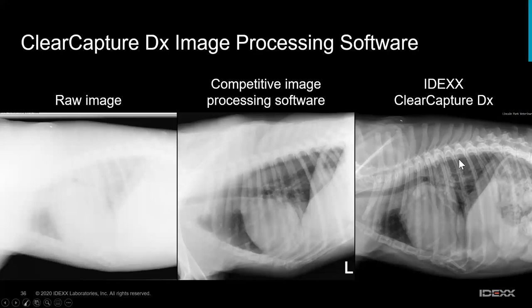So any DR system or CR system you buy will have some image processing software on it. What we found, most are very off the rack, and they work, but depending on the amount of customization that's gone into it from the vendor, we've seen a variable level of image quality coming off those image processing systems. And so we did want to take a moment to highlight how robust and how sharp the IDEXX Clear Capture image processing is when it comes to the systems that we're selling.